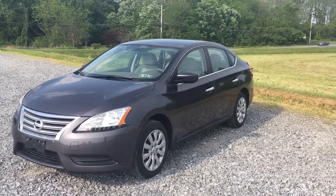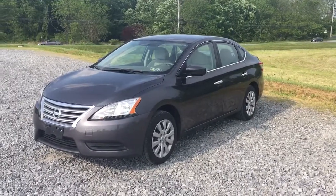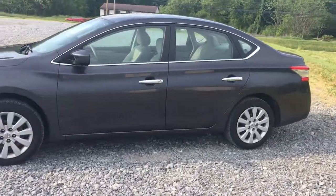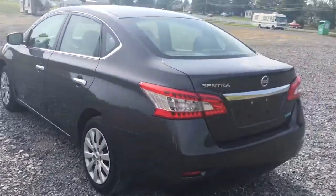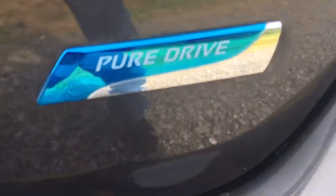2014 Nissan Sentra. This is the last car I'm doing today, and I gotta tell you, I couldn't be happier. What a nice car, what a comfortable car, great air conditioning, great ride, wonderful, wonderful car. Car only has 16,000 miles on it. Nissan Sentra, 2014 with 16,000 miles. Pure drive going.